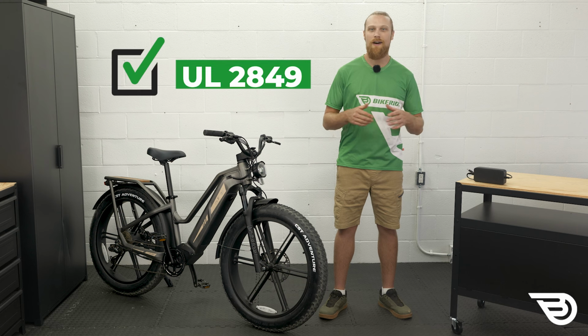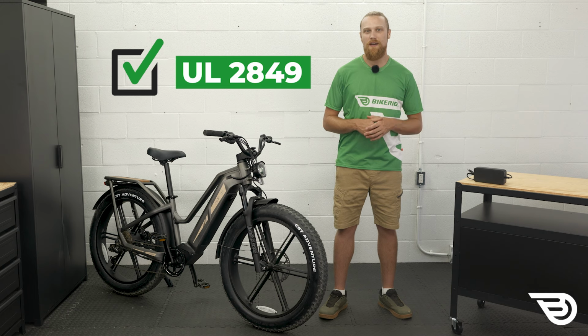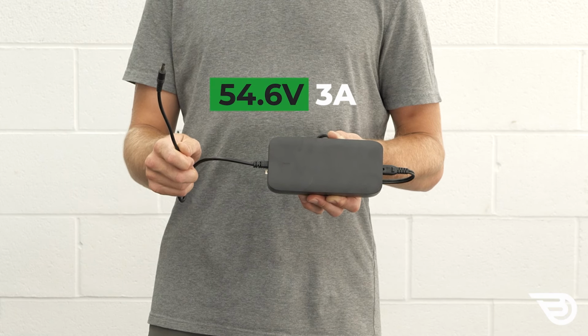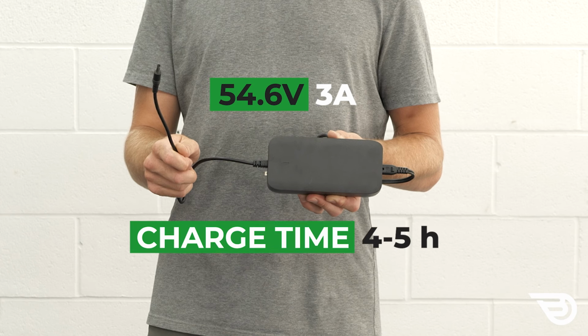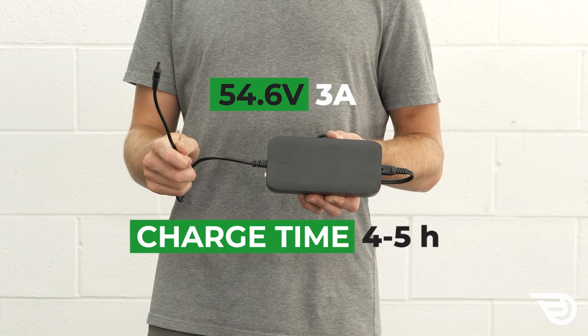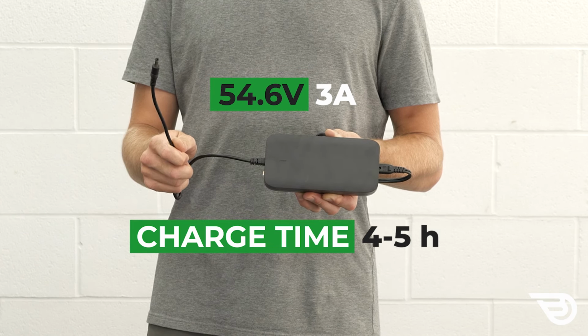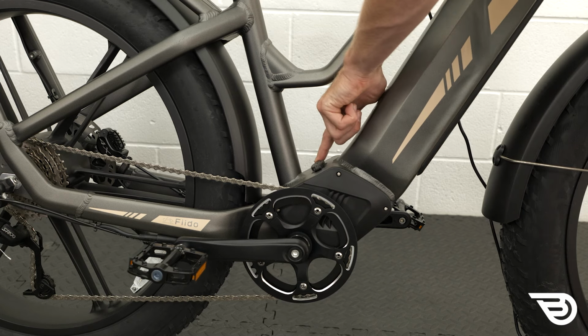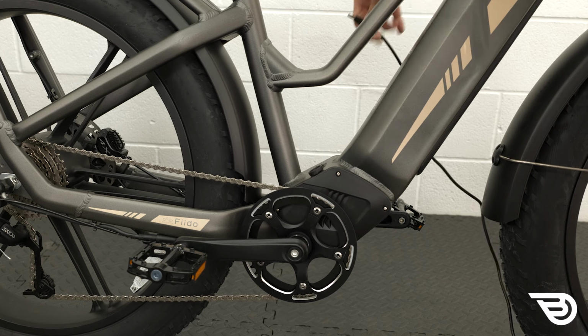The Fiido Titan is UL 2849 certified, which is great for peace of mind during operation and when you're charging with that 54.6 volt 3 amp output charger. When it's completely drained, the charger will fill the battery in 4 to 5 hours. And the charge port is located directly above the bottom bracket and is protected by a flip cap.